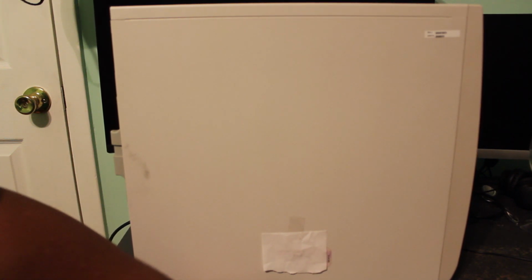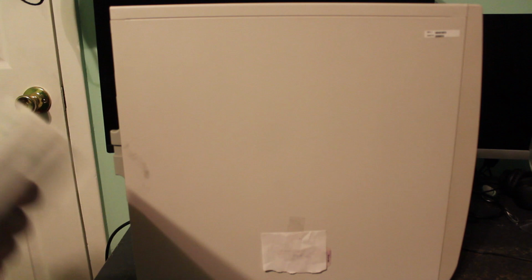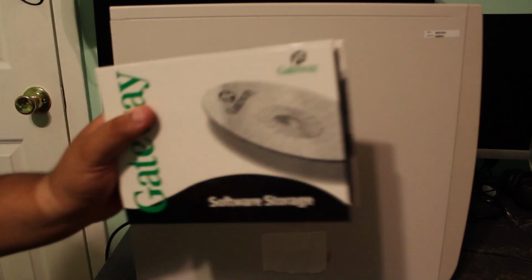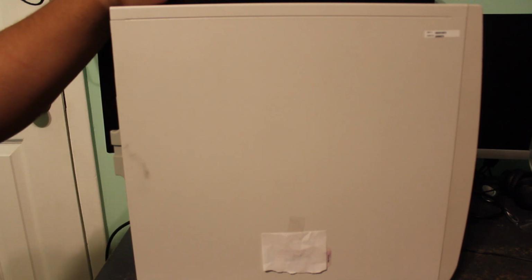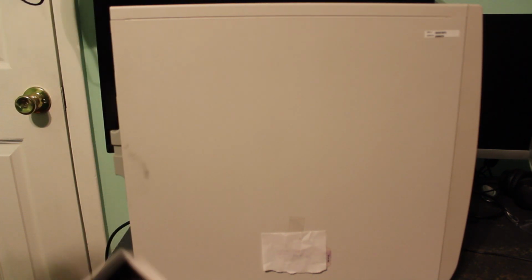So cool thing with these two Gateway systems, and this is a first, it came with at least some of the software. So I got this really cool Gateway software storage binder. It's got basically the recovery disks, the Microsoft Works Suite and whatnot. This came with the Performance Tower, but I'm reading some stuff online that for Gateways from the same era or same year you can use these for that.